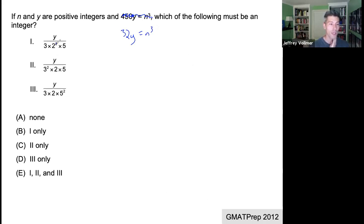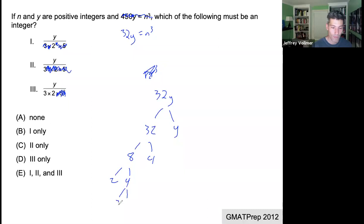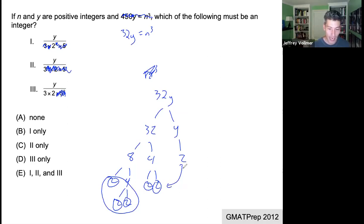Which of the following must be true? I'll just change some of these. I need n cubed, or excuse me, I need 32y to break down into triplets. All right, so 2, 2, 2, triplets. 2, 2, missing a triplet. So I need this y to provide at least another 2. Whatever y has to do, it must have this 2, because it has to go with these other 2s that are left hanging. These 2s are grouped, so I don't need to worry about them anymore. But I need this one to hang out. So I know y must supply an extra 2.